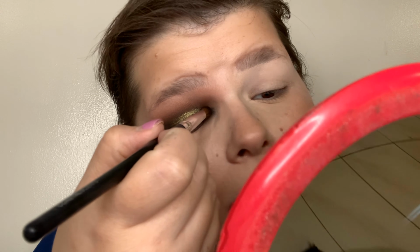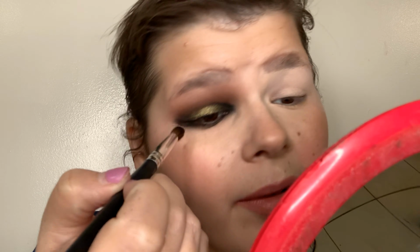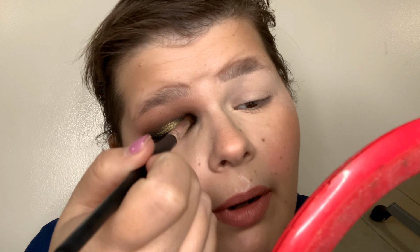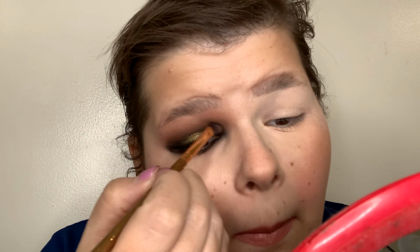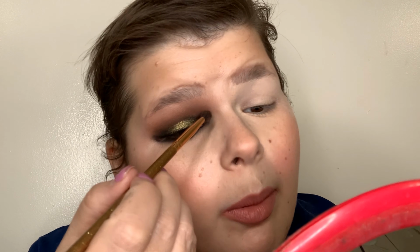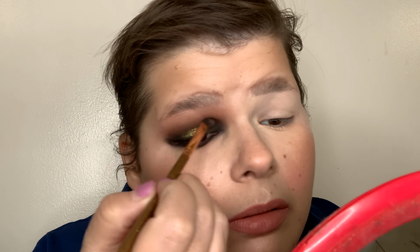I am going to pick up a bit more black, tuck it into the inner corner, and kind of flick outward, and same on the outer corner. You're not adding much of anything, but just attempting a bit more blend. Speaking of a bit more blend, I'm just blending where the black ends right here. Picking up a little bit more brown, and just taking a moment to blend that out.